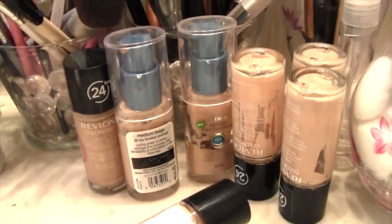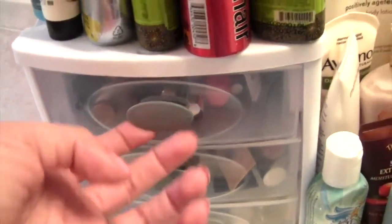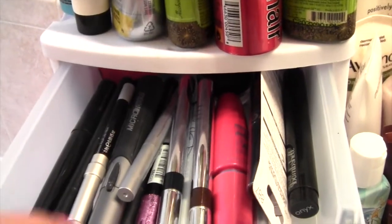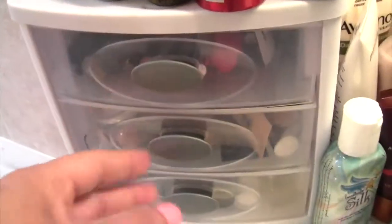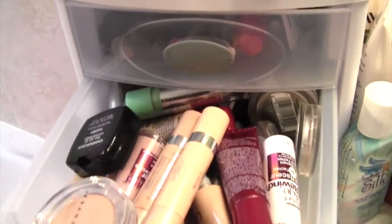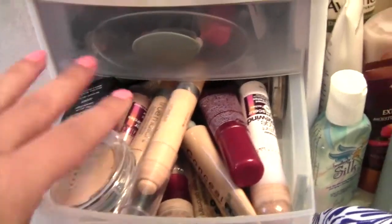In this little container right here, I just have my liners that I like to use all the time. These are my two favorites right there. And then these are all my concealers, which I don't know what the heck to do with because I don't know how to use concealers.